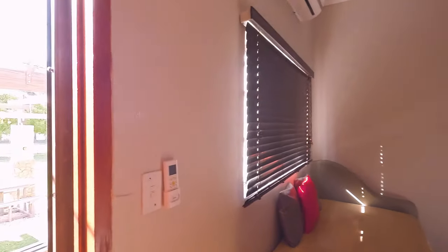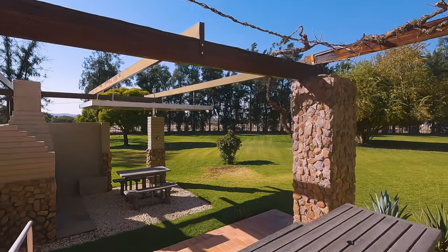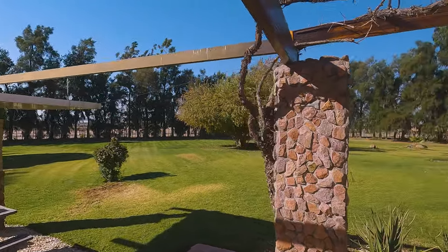I think the best part of this guest house is when you wake up, make yourself a cup of coffee and check this. You can wake up like this every morning. This accommodation really looks amazing. It's very well thought out.